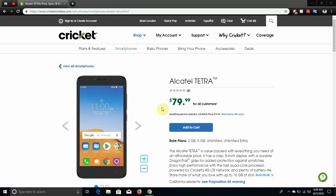The LG V20 user here, and today I'm doing a video about the Alcatel TETRA for Crooked Wireless. So this is a new phone for Crooked Wireless, the Alcatel TETRA. It's $9.99 and it is available today, October 5th.